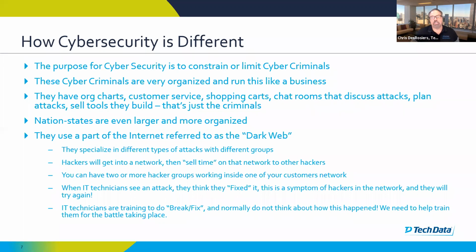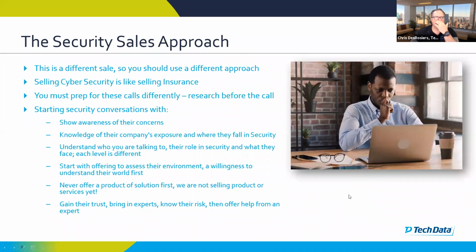Even when the technicians at your customers think they fixed it, the fact that they're even in there is an indication of alarm, and they should take it seriously. So something to be aware of. It is different, and there is some nuance there.